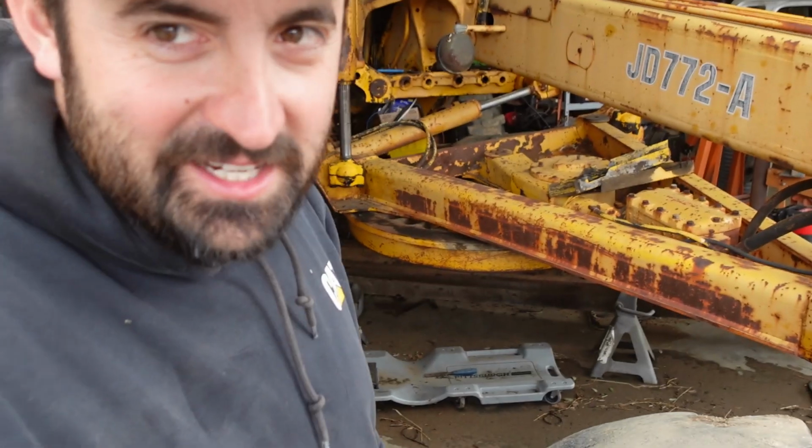Well, seeing as my plans got changed up a little bit for the day, I'm going to go ahead and work on this she-devil again. I'm going to try and get it to fire up from inside the cab, now that I kind of know what's going on.